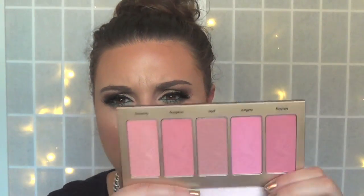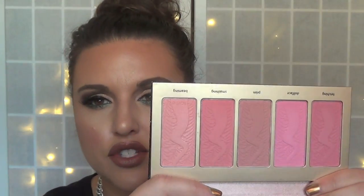The last item I want to share with you is the Tarte Holiday Blush Palette. I miss out on this every year because I think I don't need it, and I was not going to miss out on this one this year because A, how cute is the packaging, and look at this sparkle glitter goodness. And they finally listened to the masses and put the colors on the packaging. No annoying insert that tells you what colors they are. These are amazing. I'm wearing Prim today, and I'm loving it.